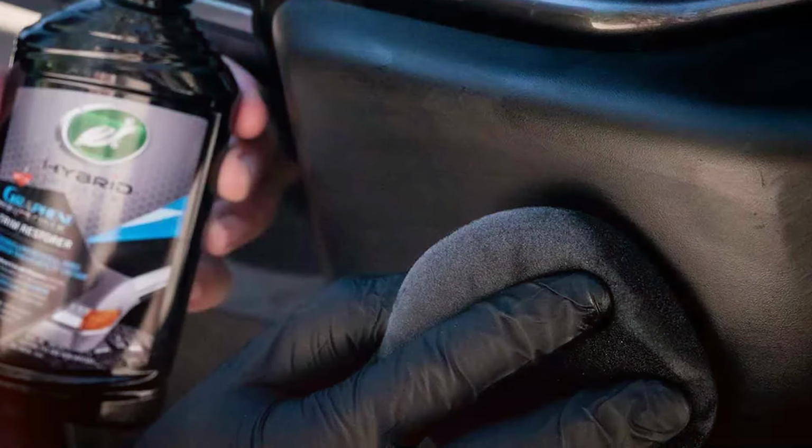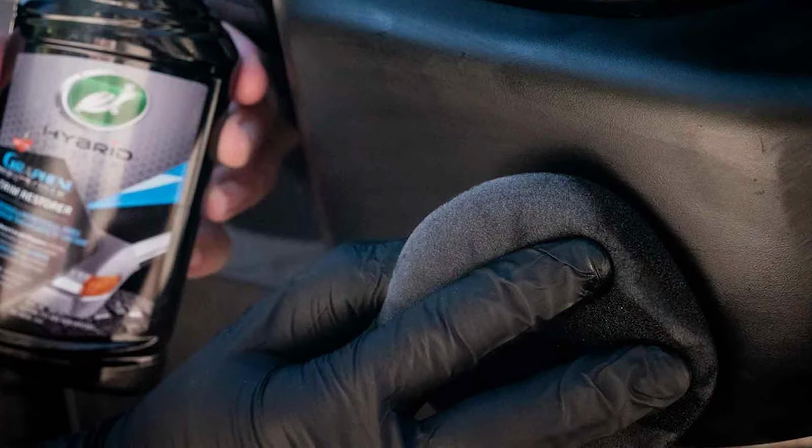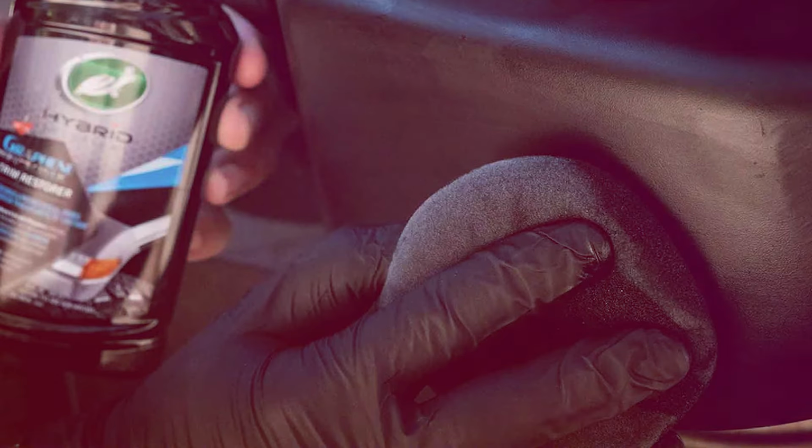Despite its premium performance, Turtle Wax Hybrid Solutions Trim Restorer is competitively priced, offering excellent value for its advanced technology and enduring effects. Watch our video to see Turtle Wax 53838 Hybrid Solutions Graphene Acrylic Trim Restorer in action and find out why it's a top choice for car enthusiasts.